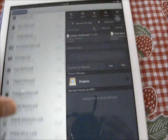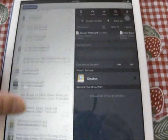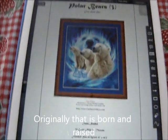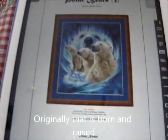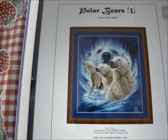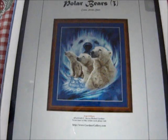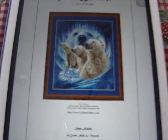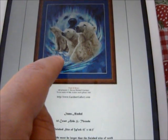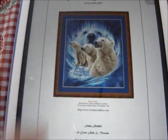And then I got one more called Polar Bears. Now I am from northern Manitoba, so I have a soft heart for polar bears. And there is Polar Bears. Now there is supposed to be 10 polar bears within it, and so the polar bears are hidden within the polar bears. So there's the obvious 4, and then you can see one there. You can see one here, and there's one here.